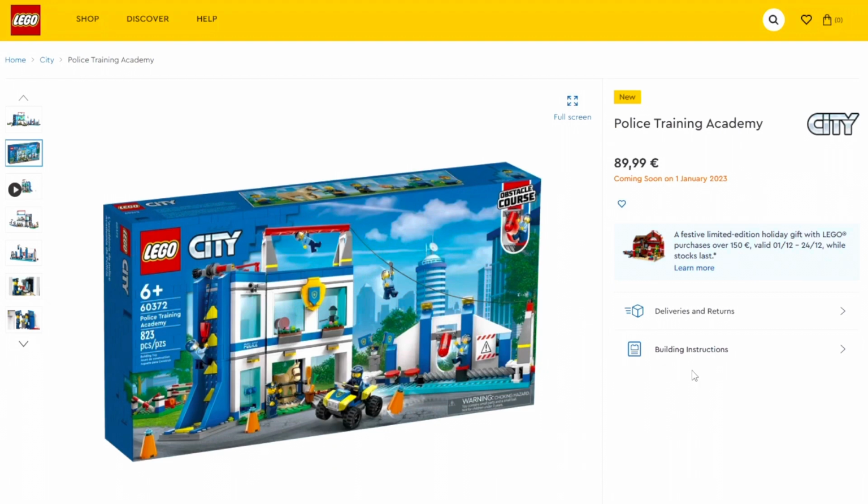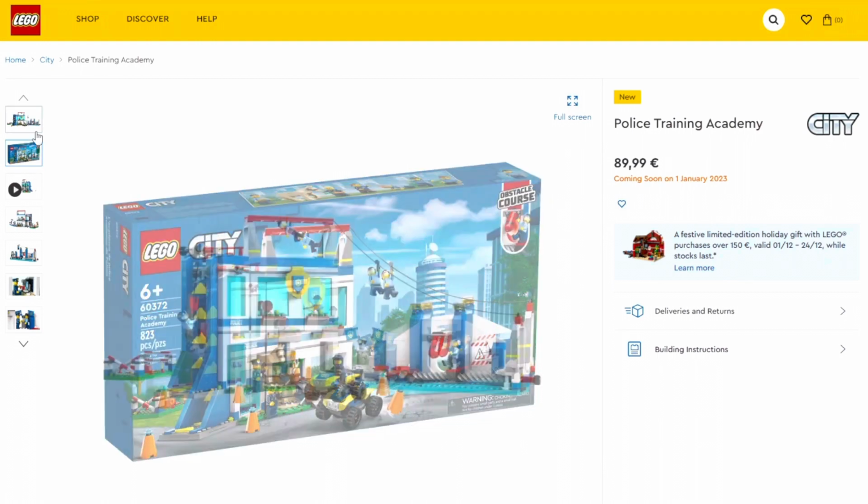Finally, then, we have the Police Training Academy. I think this one is not quite as good value, but I think there's still a lot of play features here. I think it's not a very realistic set. It's kind of got this crazy obstacle course that goes all over it. But in terms of playability, there's lots to be had here. So let's have a quick look.